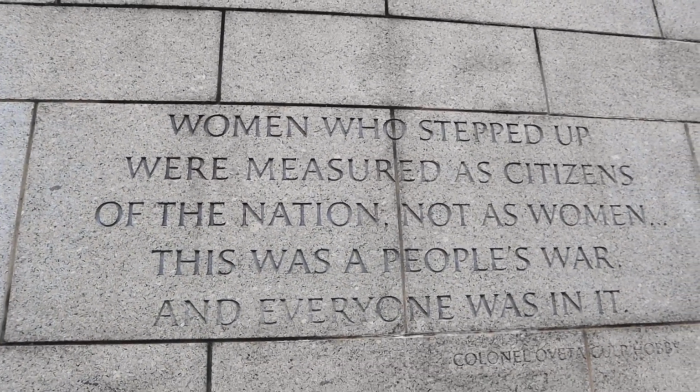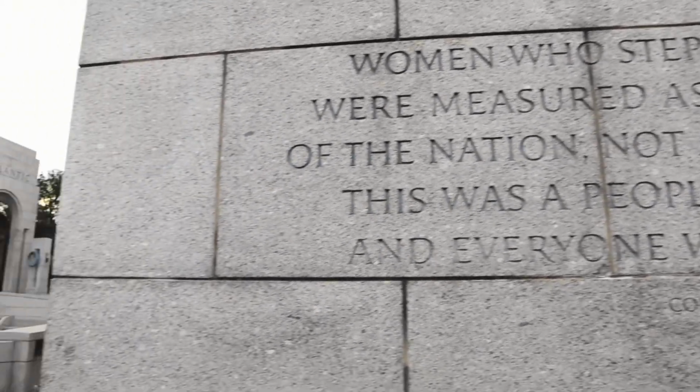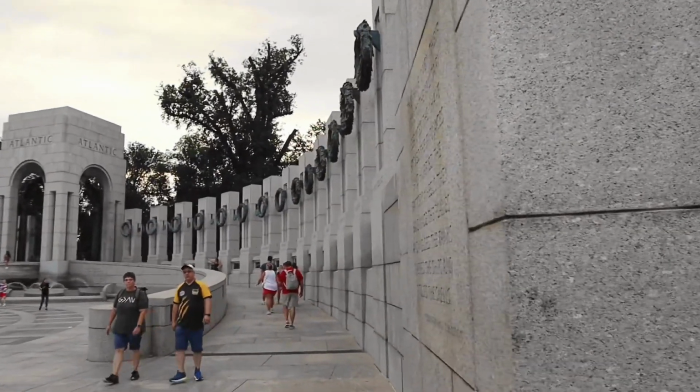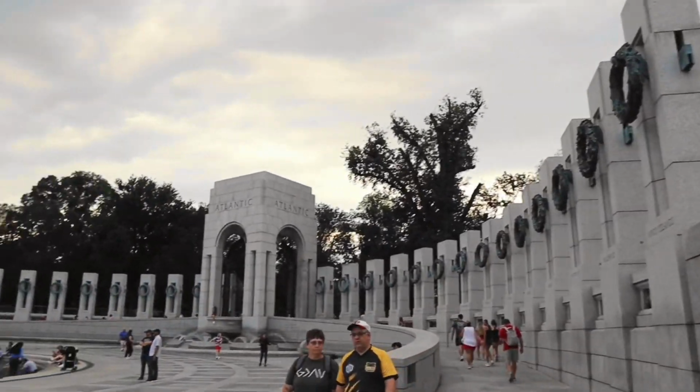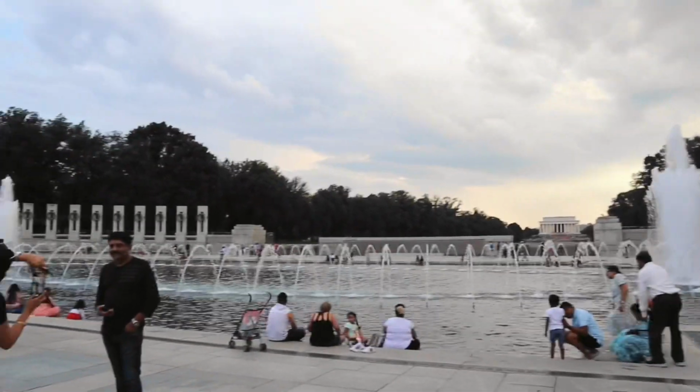So this is some of the inscriptions on the whole thing, and every pillar there they say represents a state. So we have 50 states in the US, and every pillar that you are seeing right now has the name of a state on it.